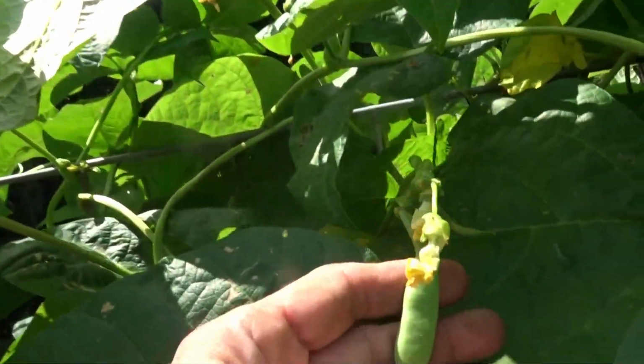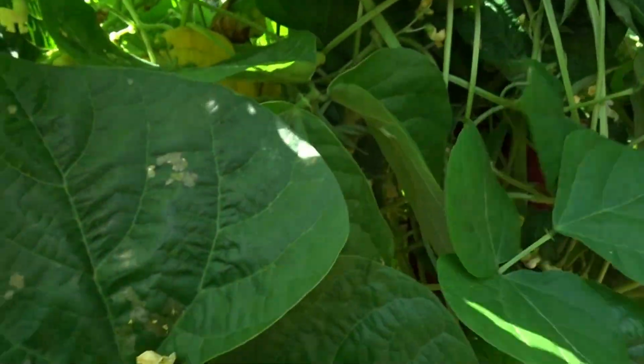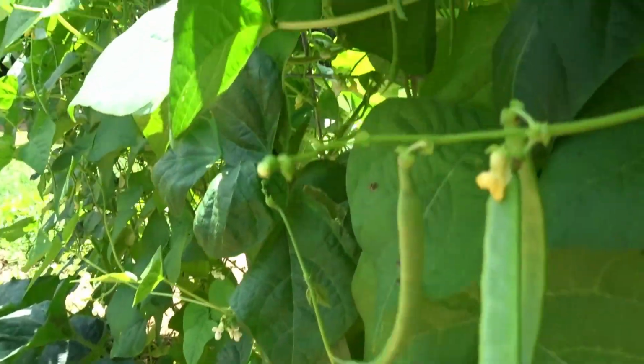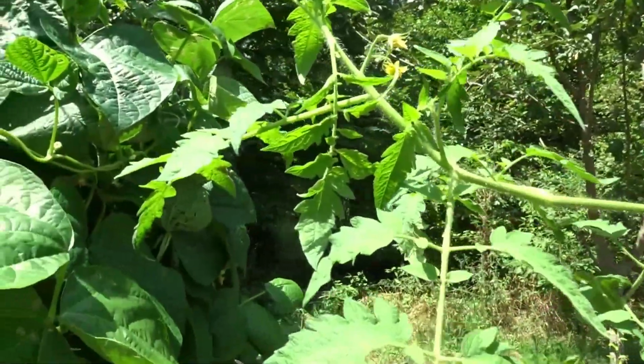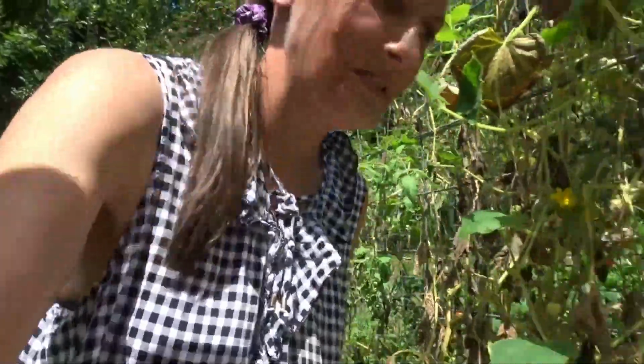But since we're at the beans, let's check out the beans. Oh yeah, they're getting there. They need to be a little bit bigger. They've not got a big enough bean in it. My dad likes a green bean with a big bean in it, he says. So, see, these still have small beans. And look, it's stretching over to get the tomato plant that's leaning over. Isn't that too funny? They're like, help me up your trellis. So I'm not going to harvest any beans today. Mostly tomatoes right now.